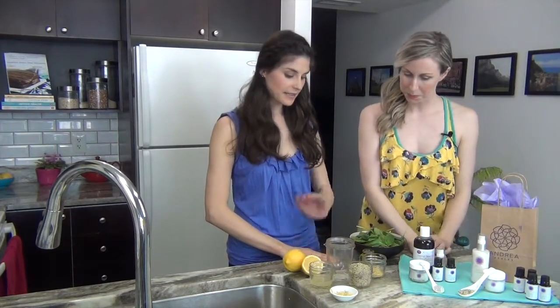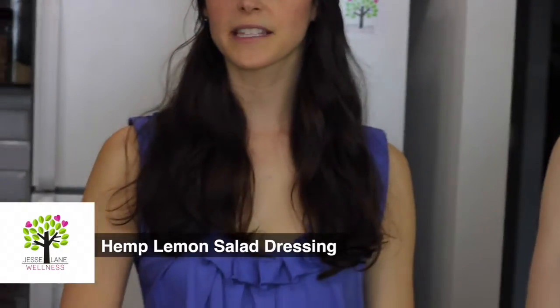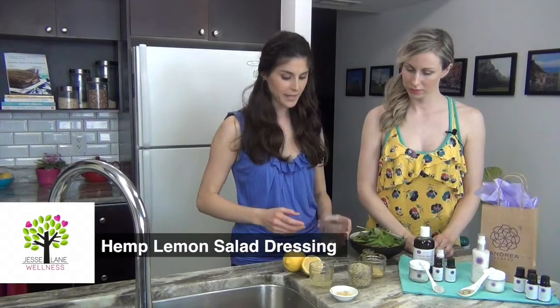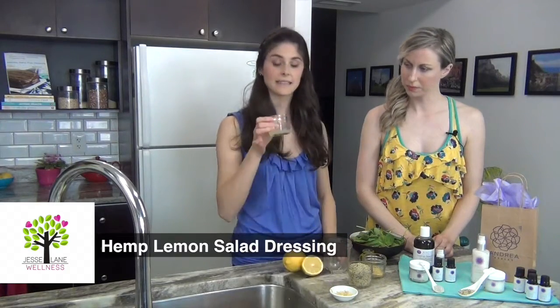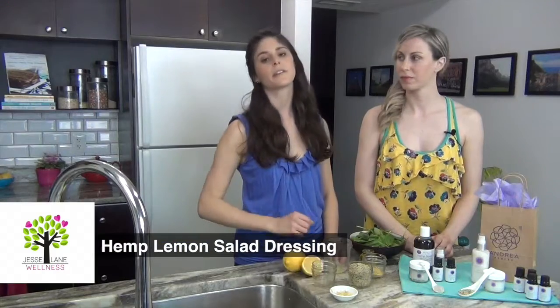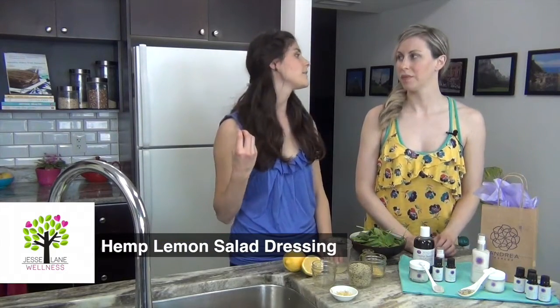Awesome. So I'm going to get started making this dressing, and for this one I'm just putting it in a blender container, and then I'm going to blend it to make it nice and smooth. The first thing I'm going to add is the lemon juice. I've already juiced it here. And lemon is so great for blemished skin. It has detoxification properties that clear the skin and make it shine.